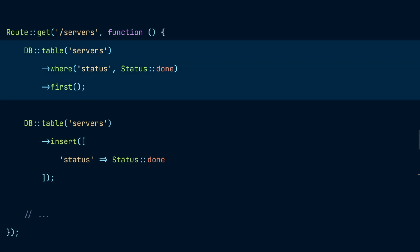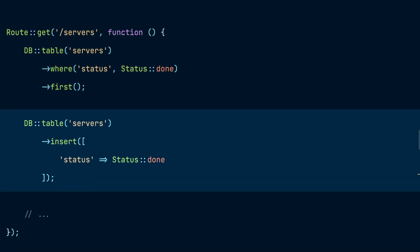Here we are querying the server's table to find records where the status is equal to the done enum value. Under the hood, Laravel will convert the enum case to a string or an integer before sending the query to MySQL. And you can also do the same in insert and update use cases. This makes your code much more readable.